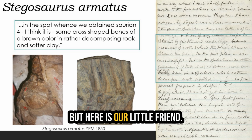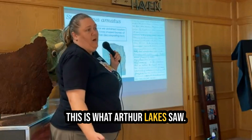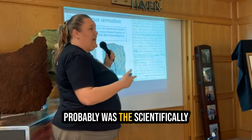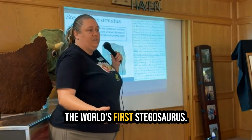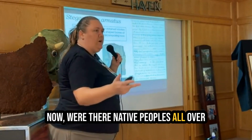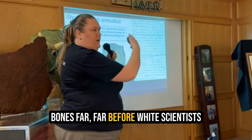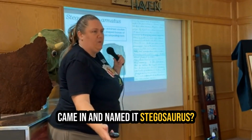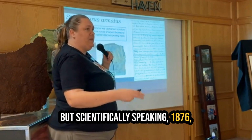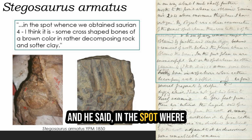But here is our little friend. That's a Stegosaurus. This is what Arthur Lakes saw. This was the first glimpse of what probably was scientifically the world's first Stegosaurus. Now, were there native peoples all over Colorado that likely saw Stegosaurus bones far, far before white scientists came in and named it Stegosaurus? Of course.